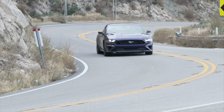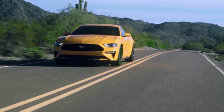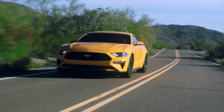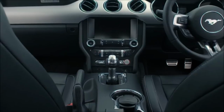Rush here. Today's video, we're going to talk about the Ford Mustang. So for 2018, the Ford Mustang got a facelift, along with an increase in horsepower. The Coyote motor is now producing an impressive 460 horsepower, up from the previous 435. Another exciting addition for the 2018 model year has been the 10-speed automatic.